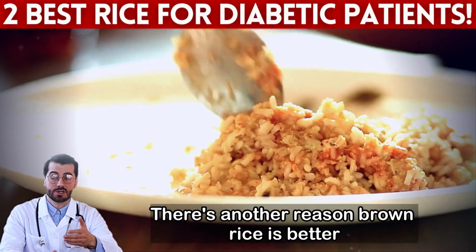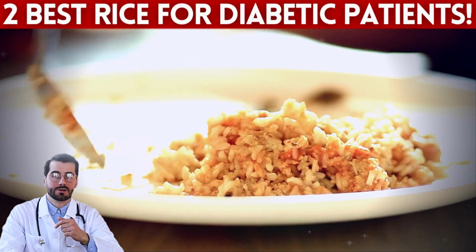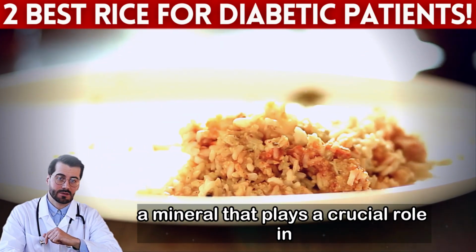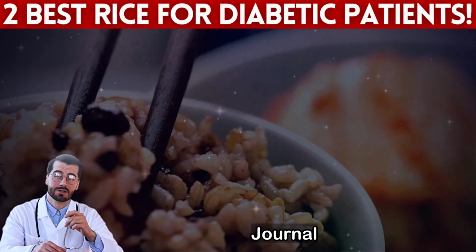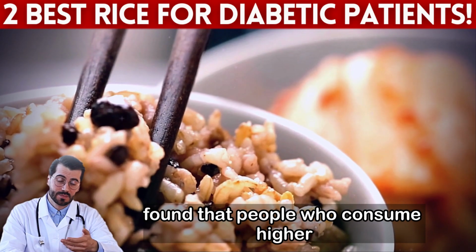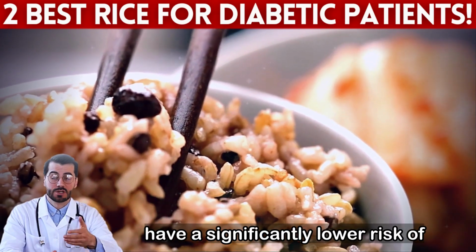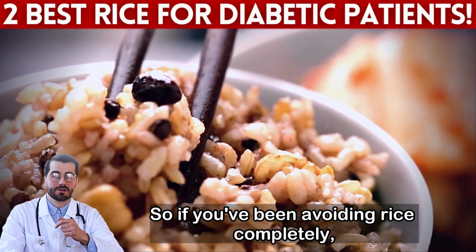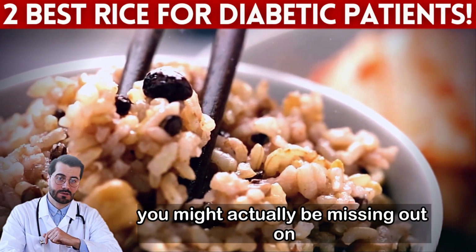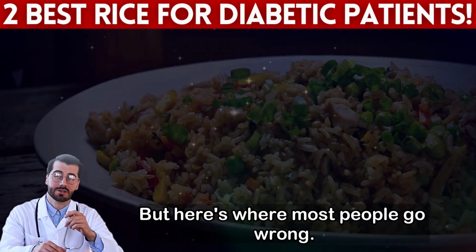There's another reason brown rice is better for diabetics. It's packed with magnesium, a mineral that plays a crucial role in insulin sensitivity. A study published in the Diabetes Care Journal found that people who consume higher amounts of magnesium-rich foods have a significantly lower risk of developing type 2 diabetes. So if you've been avoiding rice completely, you might actually be missing out on something that can help your body manage glucose better.